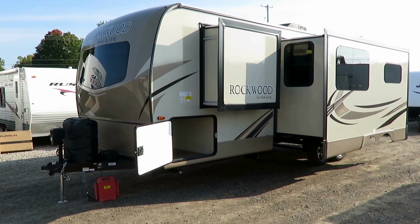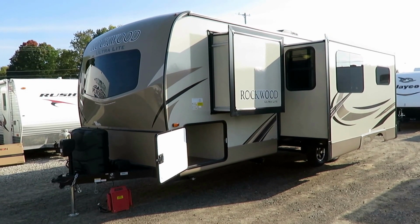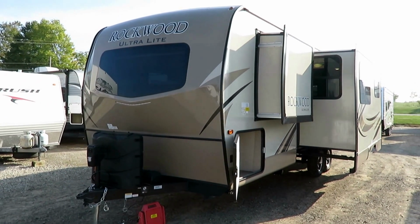So what is it about the Rockwood 2606 WS that we feel so strongly about that we keep it on hand in multiple copies typically? And the answer is a lot of things. Every brand is the best for a different reason. But very few things directly compare to a Rockwood.